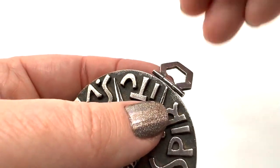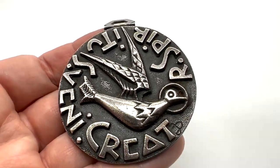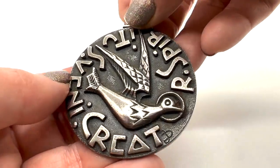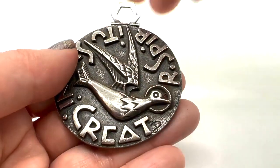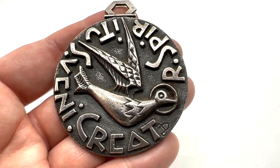It is marked, but I can't read it. It says something in that little square right there. It might not be silver, but I kind of think it is. I don't know. I've got to test this one. So here's hoping. I mean, it's pretty regardless for sure. That's just a great medallion.